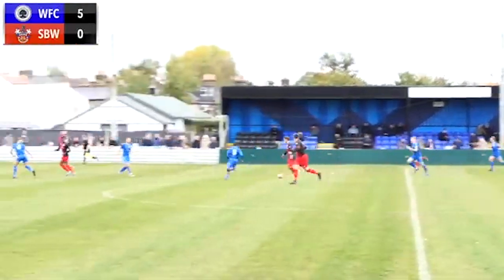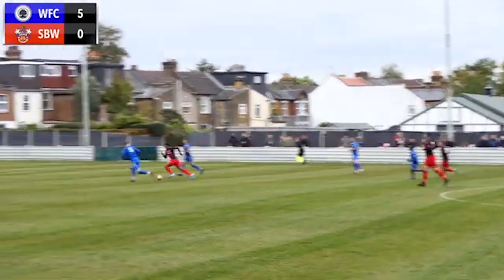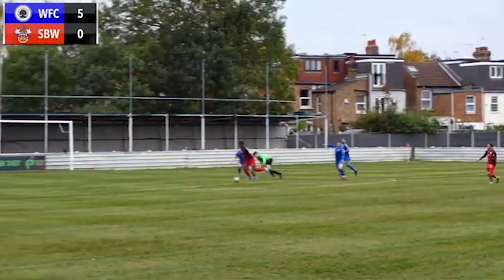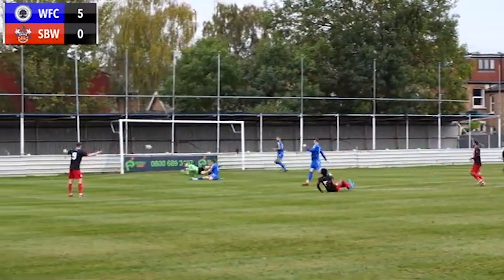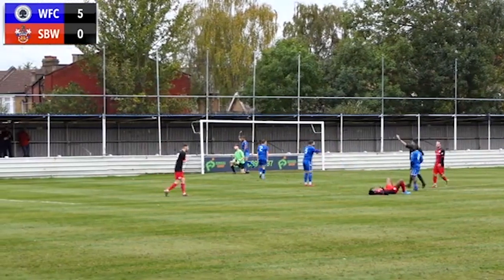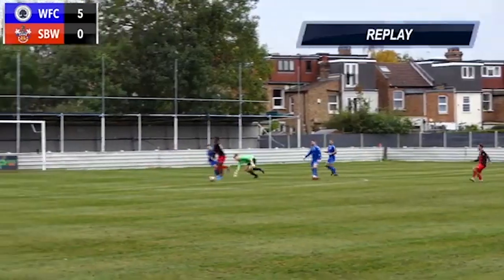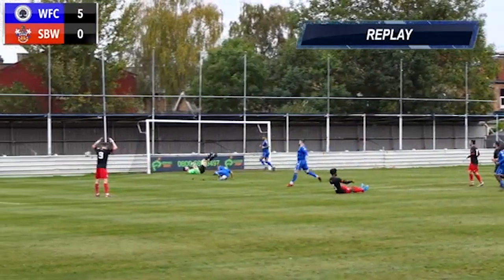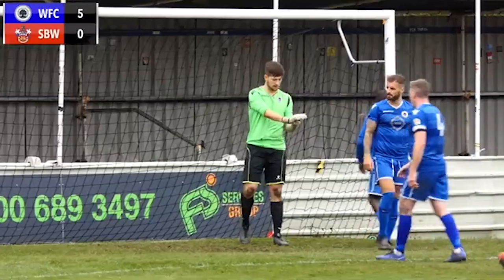Rare attack here for Sawbridgeworth. Connor Clark looks for David Lozolo. Has the chance gone? No, he might still get the shot away here. He does. Oh, it's a brilliant save from Connor Sansom. So unlucky for the Sawbridgeworth substitute, who did so well to even get an attempt on goal. Superb recovery though from Sansom after the defensive error.